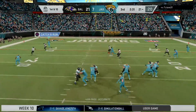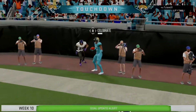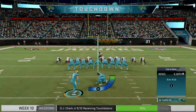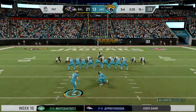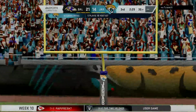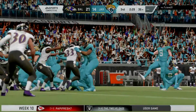Now Dalton with a 1st and 10. He's going to go up top. And that ball is caught by DJ Chark for the Jags touchdown. DJ Chark, his 9th touchdown of the season, as his guys are back within a single score. Gano the extra point, and they're back within a touchdown at 21-14.